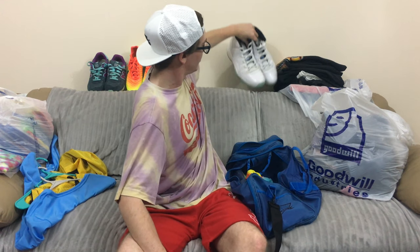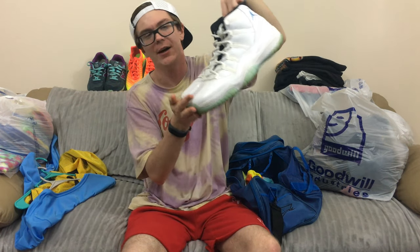And moving on to these shoes, hopefully can go for about $100, but they were sold around the same price at the same Plato's Closet. It's just a lucky Plato's day. These are the Legend Blue 11s in the high top. They've got the icy bottoms, the blue carbon fiber.